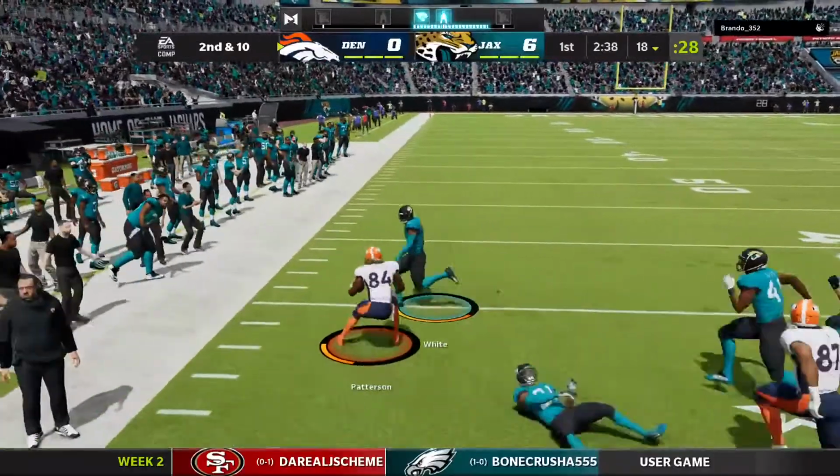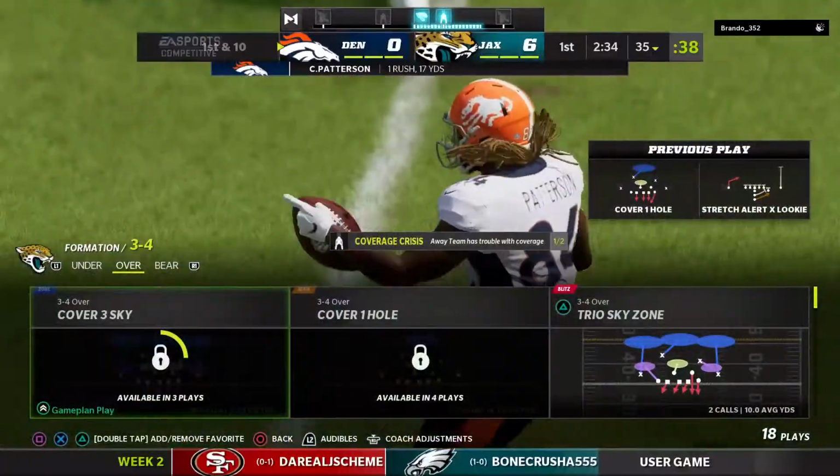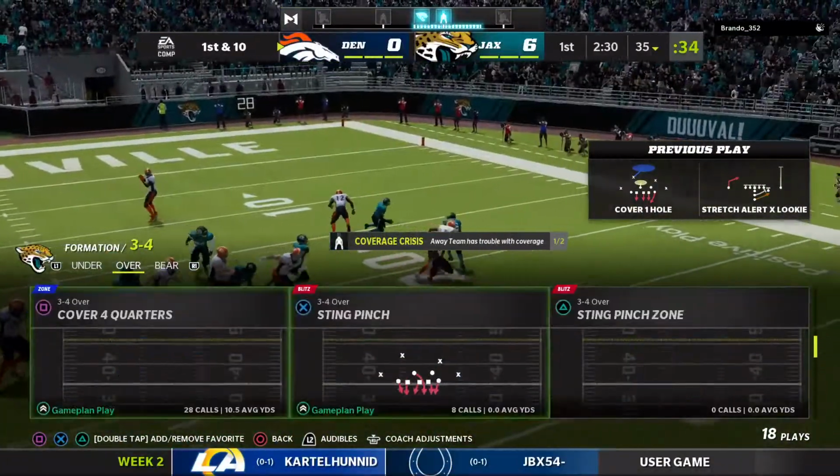Got some room at the 30, and all the way up to the 35-yard line. 17 yards for the Broncos there as they've got themselves a first down.